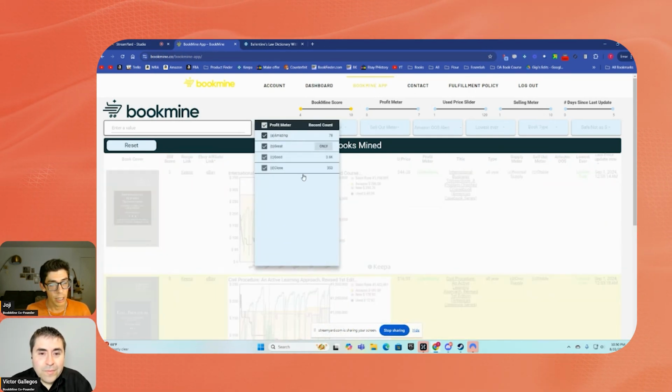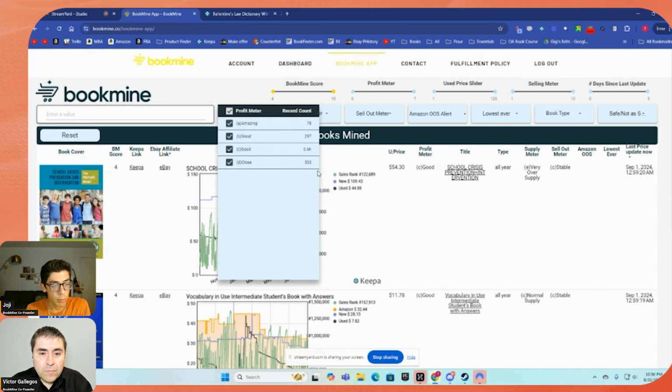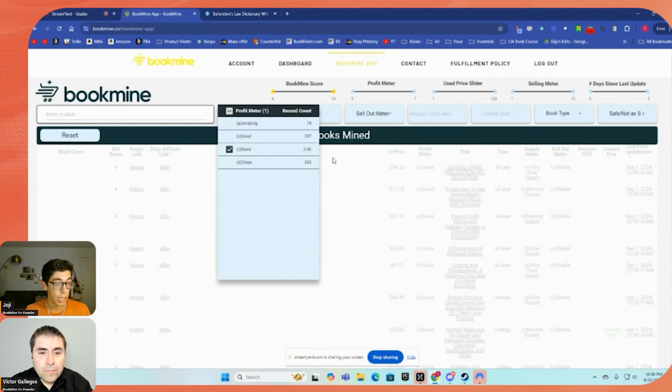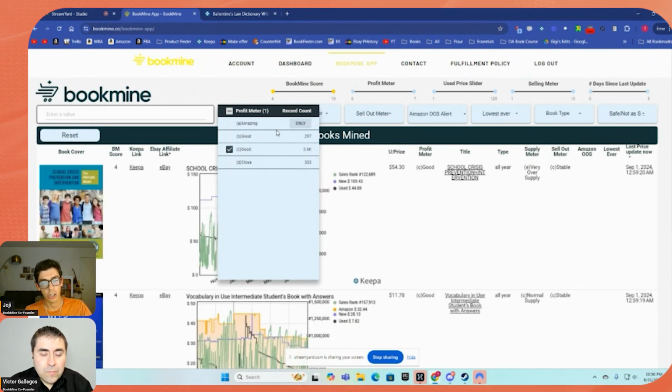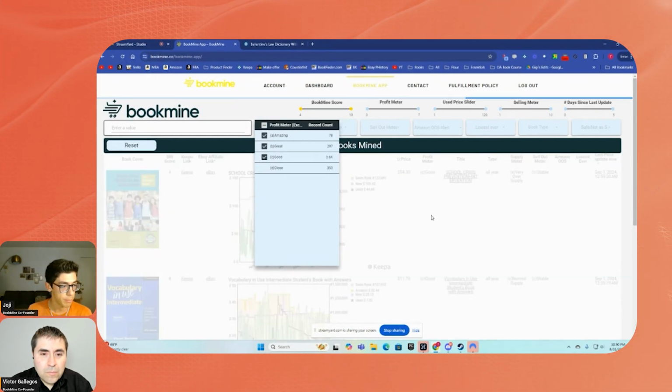So again, you can click amazing, great, and even the good books that are showing up at 3.6K, those are still bread and butter books. Those are still books that are really high quality. So we're not necessarily saying just sit in the amazing, although obviously there's going to be tons of great deals there. But literally, good, great, amazing are just awesome books for you guys to start picking up.